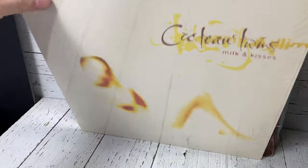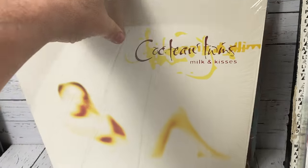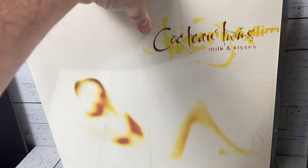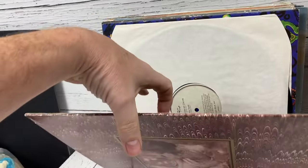And I can totally understand why, because I searched for a copy for years and years and years and came up short myself and was never able to find one. He must have given up and bought the more recent reissue of them. Some more Cocteau Twins.